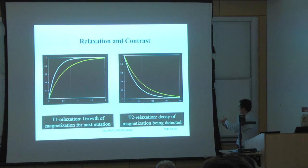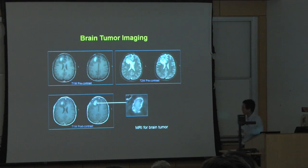But now if you do a T2 dependence, this is in seconds, this is milliseconds. Basically you acquire the signal, say 60 milliseconds after the excitation, and because white matter signal decays faster than gray matter, now the white matter is going to be darker than gray matter. And this is what you would see in this image here, right? This is a T1 weighted image, so white matter is brighter than gray matter. And this is a T2 weighted image. White matter is darker than gray matter, okay?